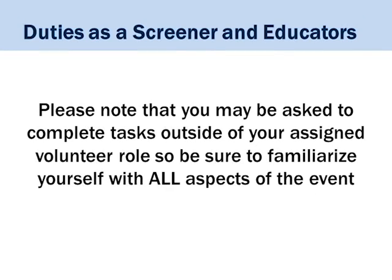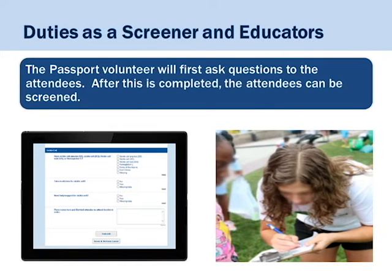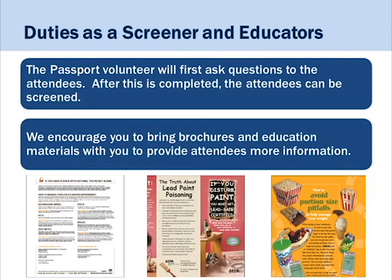Now that you know the basic process of using the health passport, here is some more specific information. The passport volunteer will be working alongside you, asking the questions to the attendees. You can then do the screenings on the attendees. We do encourage screeners and educators to bring brochures and educational materials to provide to the attendees. Please keep in mind the different cultures and health literacy levels of the attendees.